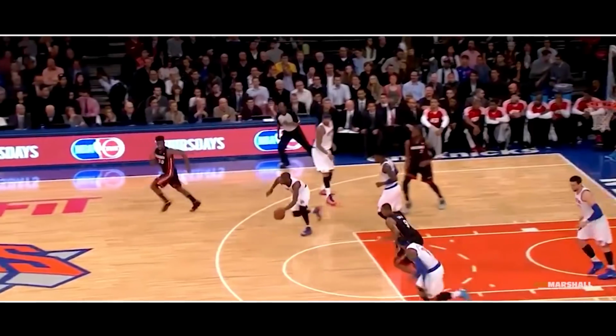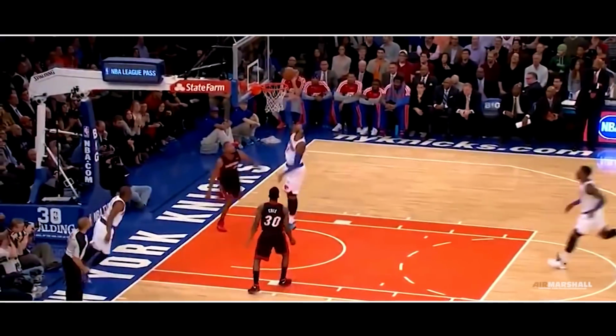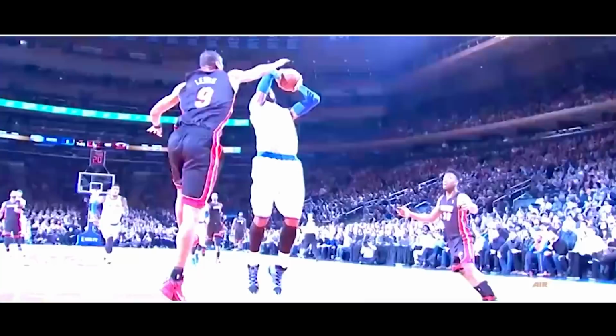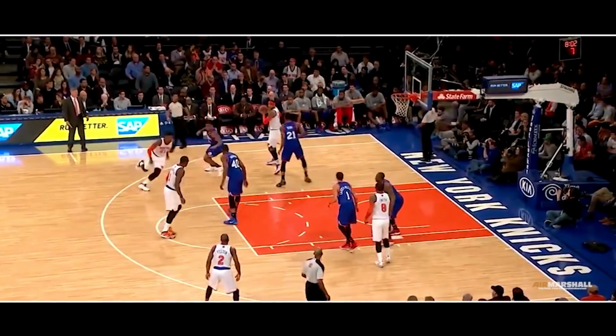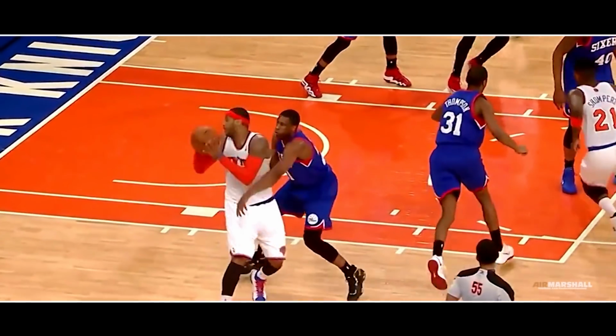That is a killer crossover right there. You just hope you don't fall down if you're the defender. Here comes Felton with Cole back, leaves it for Anthony, and he lays it home. Great hands from Carmelo. That was a difficult pass that he had to corral from Felton, but no problem as he finishes that lay-in in transition. Anthony pretty up and under.